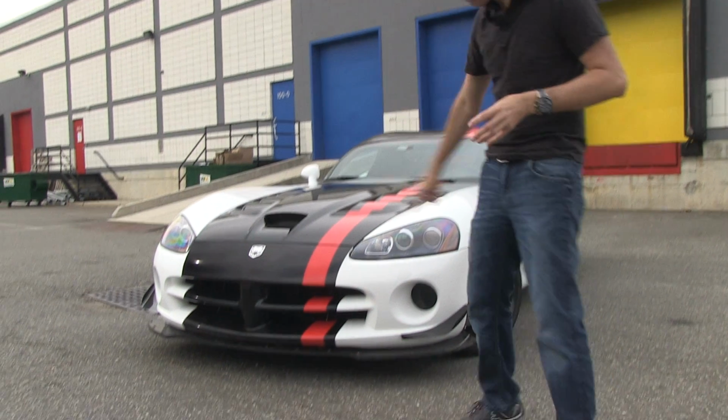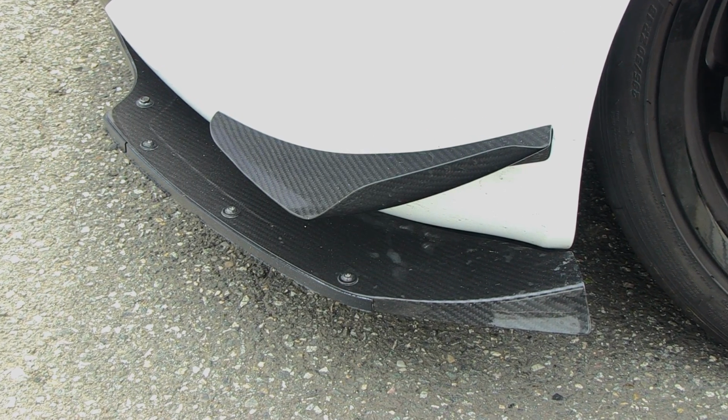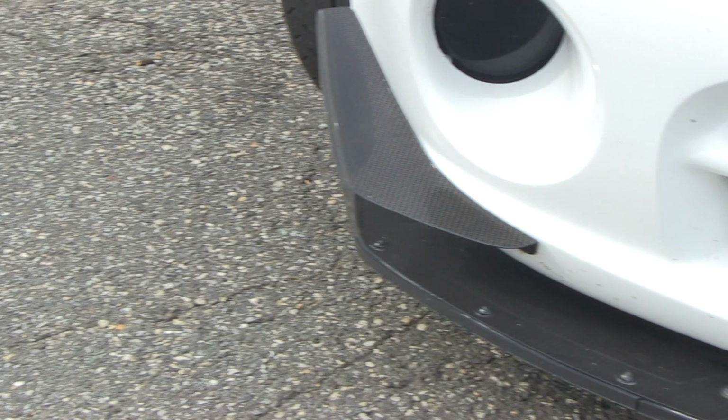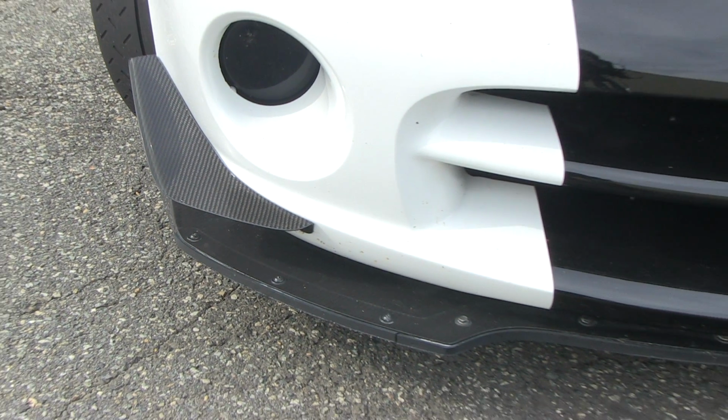It's got the fully functional everything. It's got the carbon fiber canards on the front splitter, which this is the street version. The track version has another piece that fills in here for additional downforce, but it ruins your ground clearance when you're driving around day to day. That's why I keep it off the car unless I'm on a racetrack.